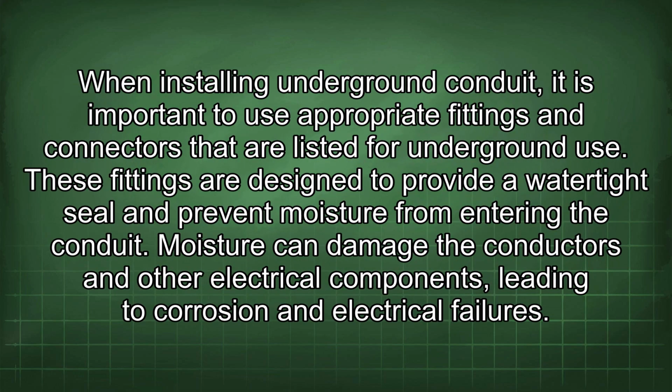When installing underground conduit, it is important to use appropriate fittings and connectors that are listed for underground use. These fittings are designed to provide a watertight seal and prevent moisture from entering the conduit. Moisture can damage the conductors and other electrical components, leading to corrosion and electrical failures.